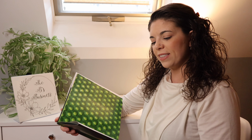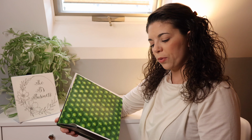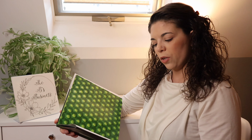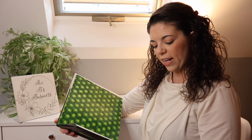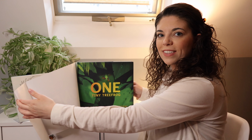Today I am reviewing for you an adorable text called One Tiny Tree Frog, A Countdown to Survival by Piedra and Mackenzie Joy. Deep in the tropical forest of Costa Rica, 10 sticky frog eggs cling to a leaf. Only 9 eggs hatch. Only 8 tadpoles wind up in the water below. What will it take to survive the countdown to adulthood and begin the cycle again? Co-creators Piedra and Mackenzie Joy have crafted a dazzling spin on the life of one of nature's darlings, the colorful red-eyed tree frog.